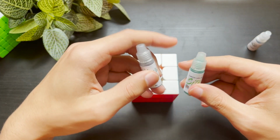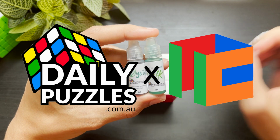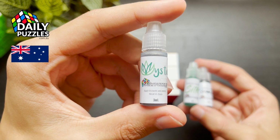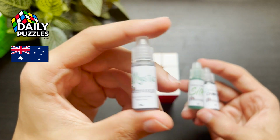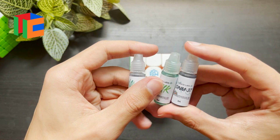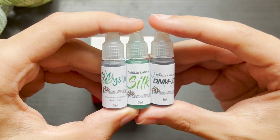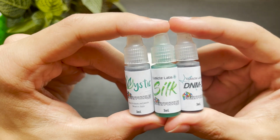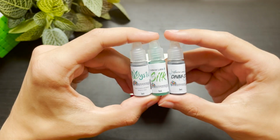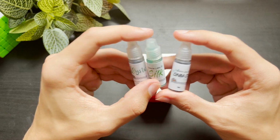Today I'm going to be talking about the DailyPuzzles and Cubicle Labs crossover. So DailyPuzzles is an Australian cube retailer that sells all types of cubes, lubes, accessories, you name it. And the Cubicle is an American one who does basically the same thing. However, the Cubicle have their own branch called Cubicle Labs, which is where they make their lubes, and they also have custom cubes. They use these lubes.